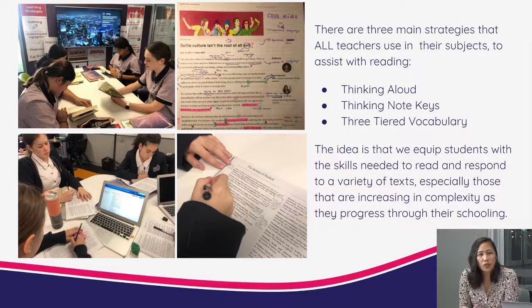The main thing that we focus on is Tier 2 and Tier 3. Your Tier 3 words are the words that are subject specific, the jargon that's related to a specific subject, and Tier 2 is probably what we focus a lot more on, which is your academic style language. In the secondary, we are asking our students to start to compose increasingly sophisticated texts, especially once they get to stage 5, and with that comes the need to use a wider, more sophisticated vocabulary.